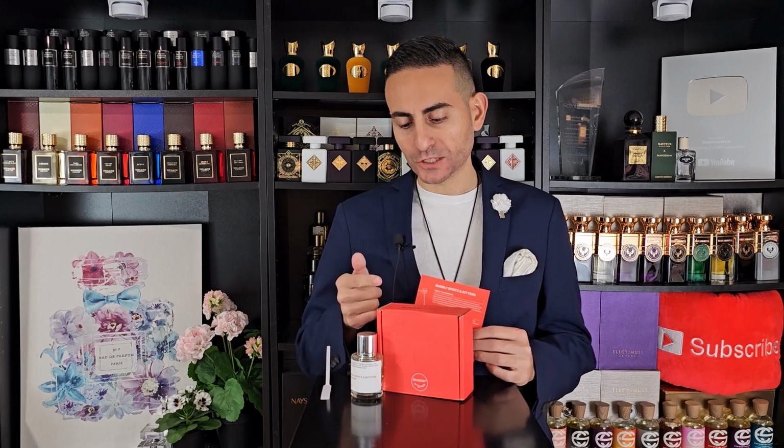Now, of course, the brand Dossier is known for making inspirations of more popular designer or niche fragrances, but some time ago, they launched a bunch of original creations, and this is one of them. It's called Bubbly Spritz and Bitters, and of course, it calls forth a bright, sort of jubilant aura about it.